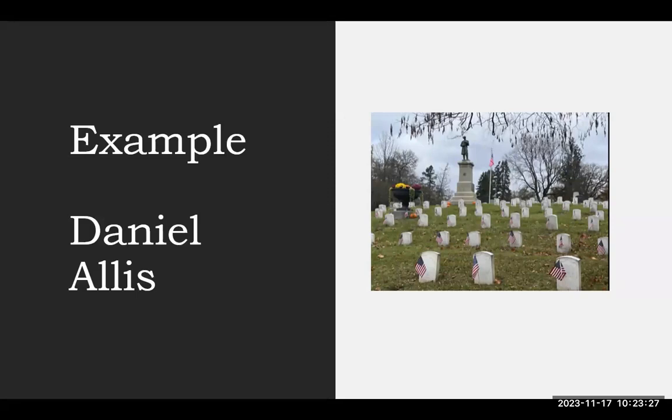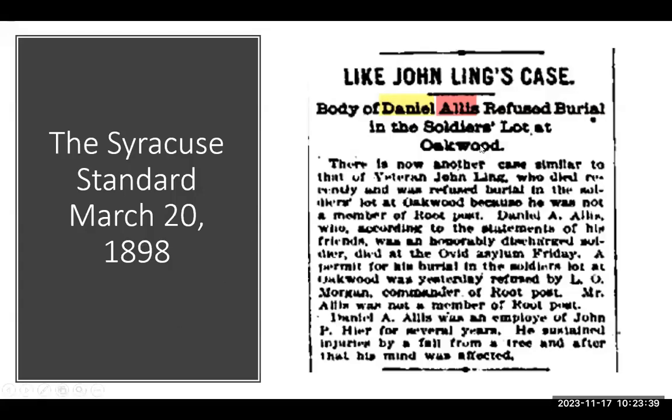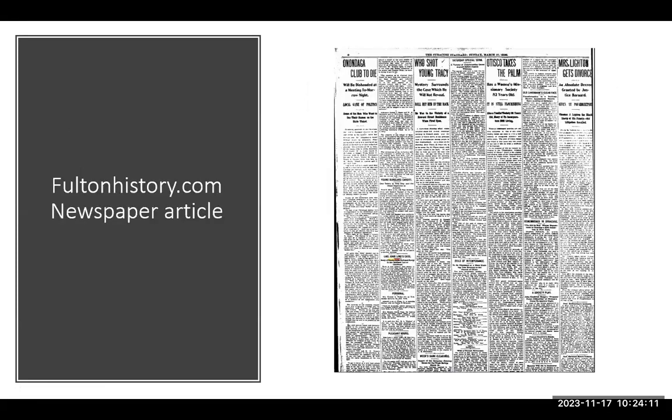For this example, I'm going to talk a little bit about Daniel Alice, and this is Oakwood Cemetery, and this is the Civil War soldiers area. So quite a few years ago when I was in local history, I was doing some research and I came across this particular article, and it talks about a Civil War soldier who was refused burial at Oakwood, and it was back in 1898. And I wanted to do a little more research and to find out about this gentleman, Daniel Alice. So thus my research began.